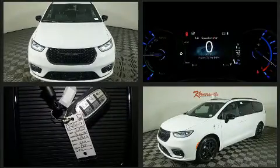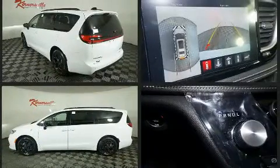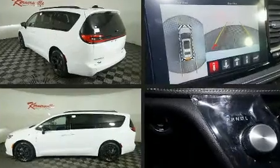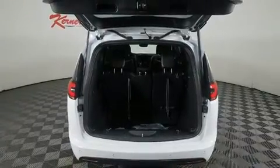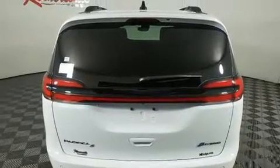Chrysler prioritized comfort and style by including a tachometer, adjustable headrests in all seating positions, a trip computer, front and rear air conditioning, and remote keyless entry. Storage solutions are integrated throughout the interior, demonstrating thoughtful attention to detail.